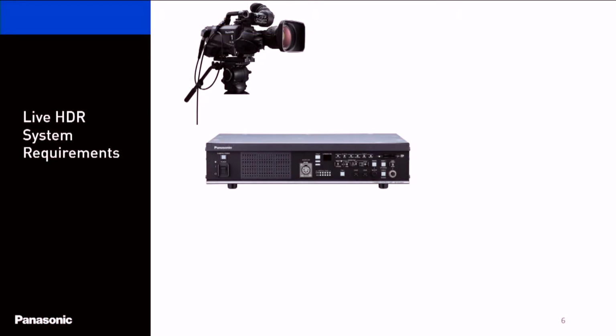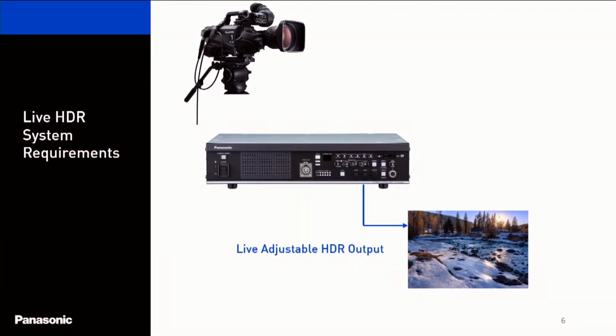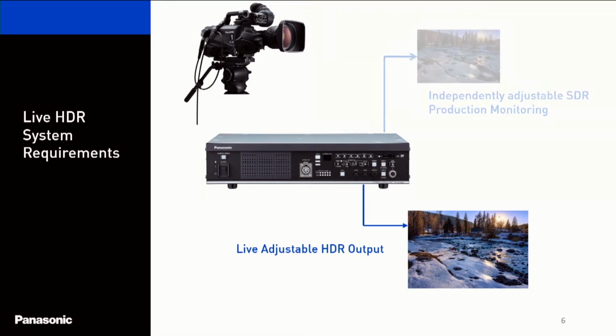All right, so to produce live HDR, we put some additional features into our studio cameras, because one of the things that you're going to need for live, like I was saying with hybrid log gamma, is to be able to adjust that HDR output. A cinema camera is going to capture in a raw format and leave everything to post because there are other professional people who are going to handle that. But in live production, that's left to the crew in the van who's setting that up based on a QC monitor.